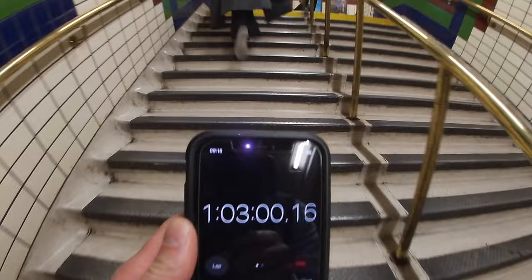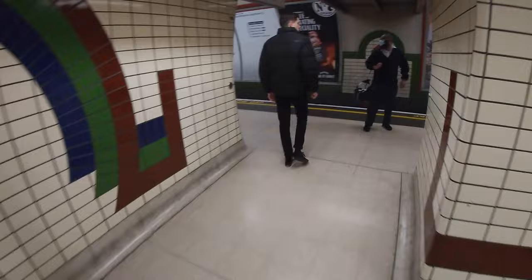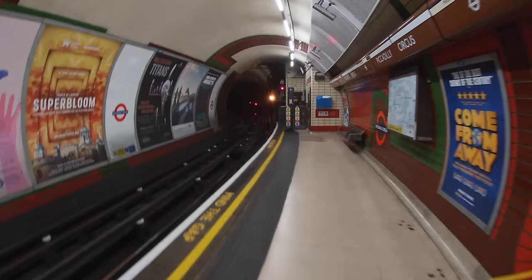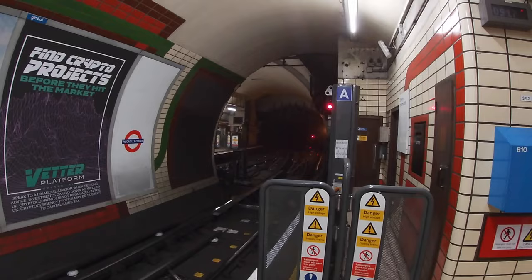Changing to the Piccadilly Line, and the train has just left. So the next train is in 1 minute, which is good. And then we should be in Trafalgar Square. Fun fact about Piccadilly Circus is if you go to the back of the southbound platform, you will see this little portal to the northbound platform, which doesn't really happen anywhere else on London Underground.